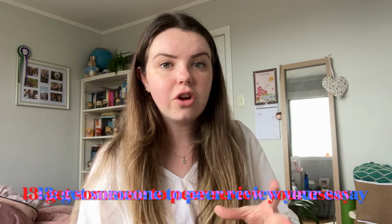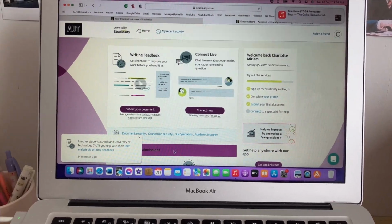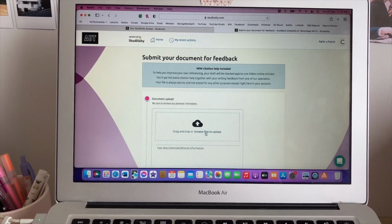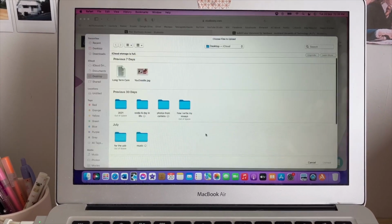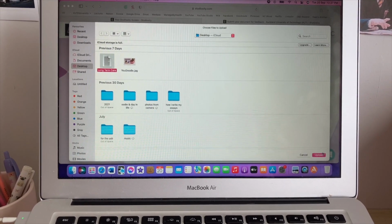So now what you're going to be doing is sending your essay away for someone to check it and peer review it. AUT uses an essay checker called Studiosity, and pretty much all you have to do is upload your document to Studiosity and someone somewhere in the world will look at your essay and they will check for things like grammar, spelling, coherency, structure and references, which is just brilliant. They won't do anything to write your essay for you, so it's not cheating. It's really just them making sure that your essay makes sense and that it's grammatically correct and all of that. And they give you suggestions so that you can go back and edit it.